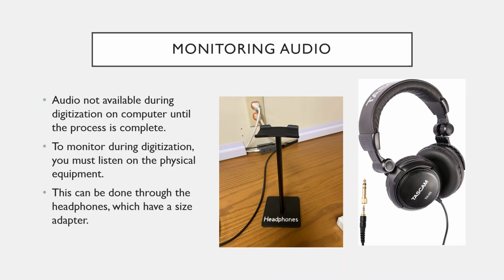Monitoring audio. While the computer software is capturing your video, audio will not be available on the computer. Audio is being captured and will be available once your digital file is complete. If you wish to monitor the audio during the digitization process, you must listen on the physical equipment. This can be done using the Tascam headphones hanging on the rack. There is a connected adapter which will fit any of the AV equipment. Please hang the headphones back up when you are done.